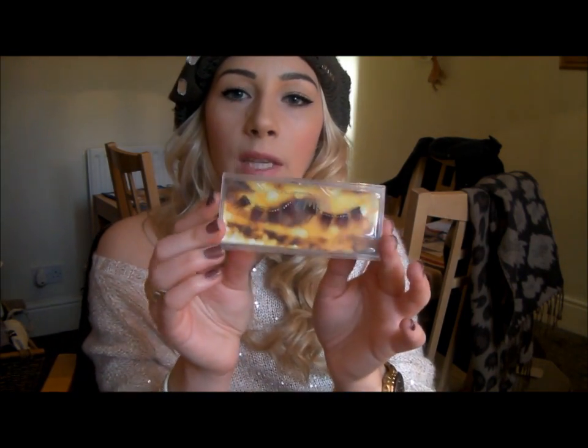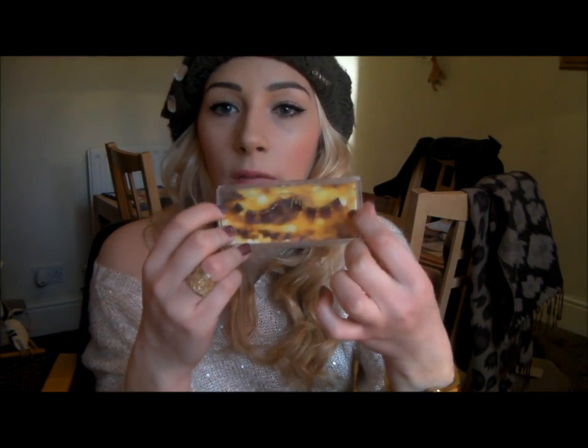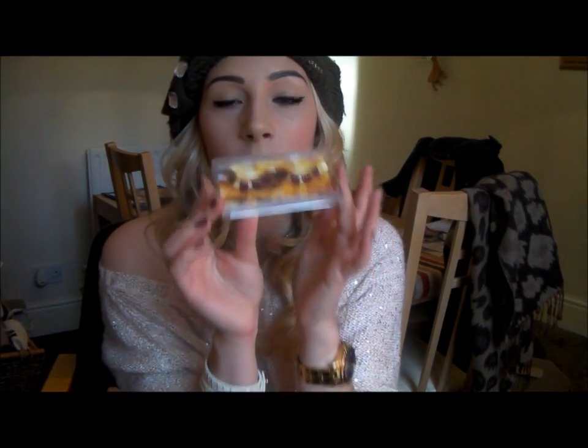I think they're perfect for parties. I think they're perfect for the Christmas season, and they just look beautiful. I just use one of the four and put it on the outer end of my lid, and it just adds a really nice effect. I get so many comments on my eyelashes when I've worn these, and they're called Jeweled Love, and I believe they are, yeah, limited edition.